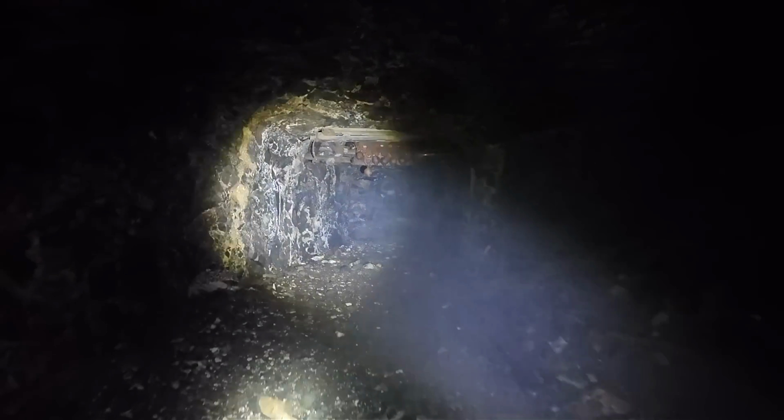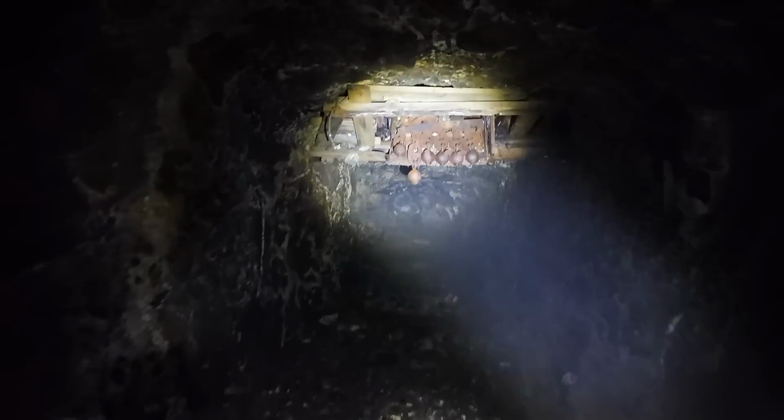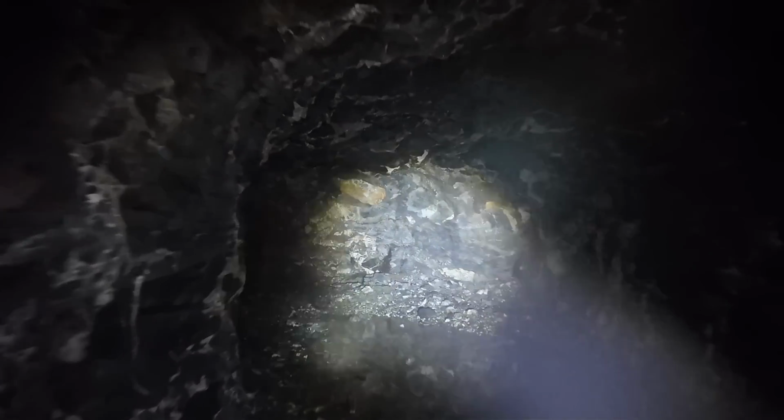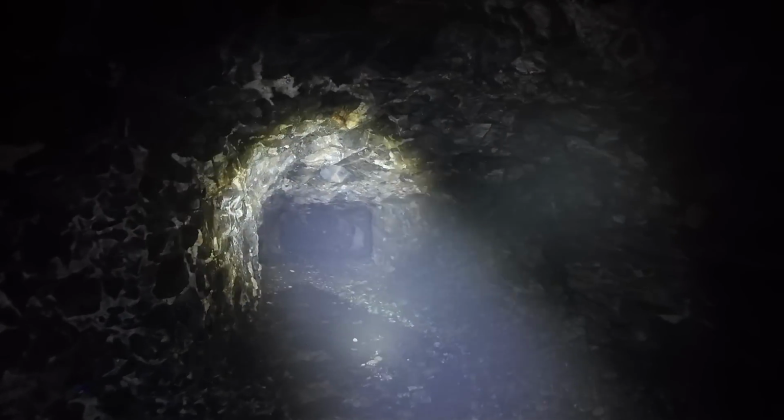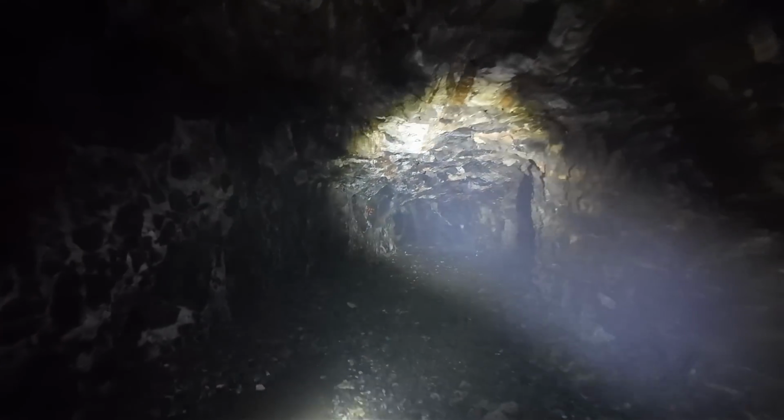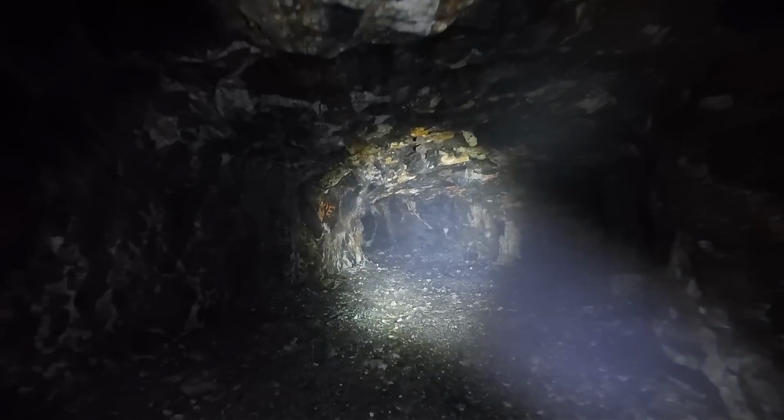Oh, okay. Does it end right here? Looks like it may end here or it turns, one of the two. Oh wow, look at that. So that must be a corridor that goes up further. Not really sure what those are, but really old. All right, yep, it just turns to the left here. I mean, it continues on. Next turn here, and then we'll head back. Okay, so another dead end there. Yeah, I mean, it just keeps going, guys.